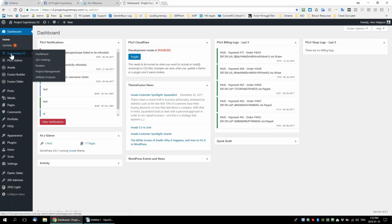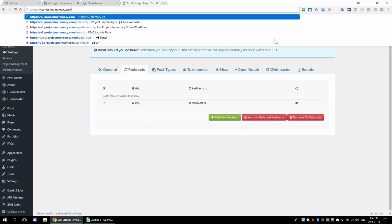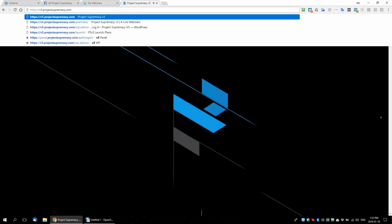Okay, so I want to make sure my redirects are deleted. SEO settings, redirects, okay, gone. So now if I go to the home page, it should load properly. It's probably cached. My browser is the worst for caching. It's my browser that's doing this now because I know the redirects are gone.